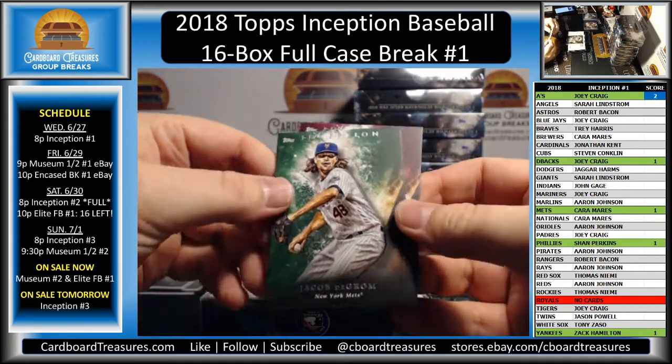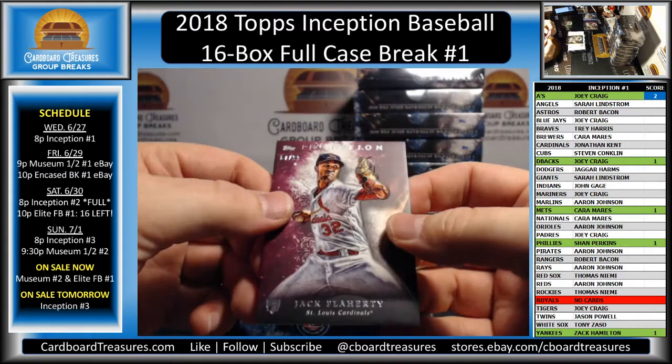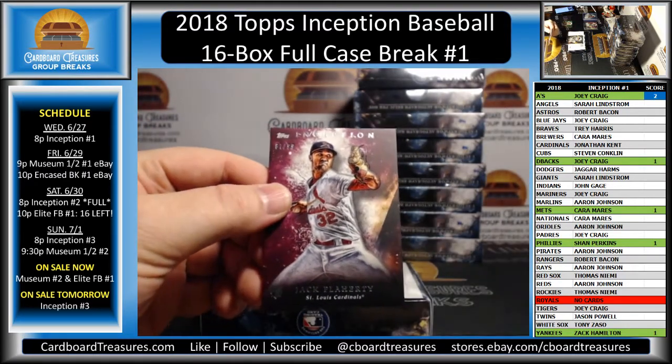Green, Jacob DeGrom. And Jack Flaherty, rookie magenta, 67 of 99, going to the Cardinals. That is Jonathan.